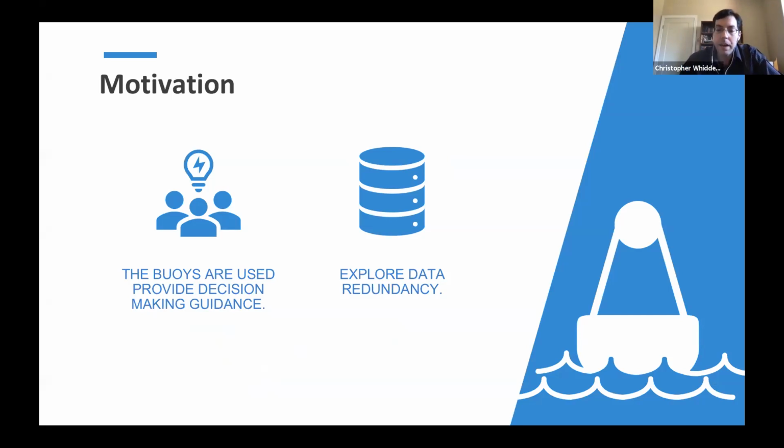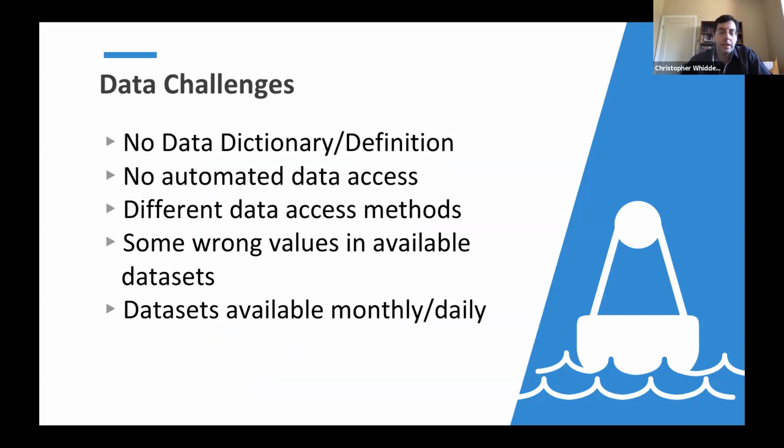Can we predict values at one buoy using information from another or other station values? There were a lot of challenges with this project. So we went in thinking it would be quite simple.